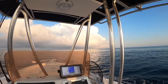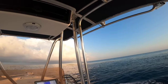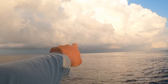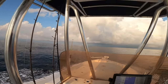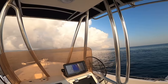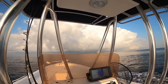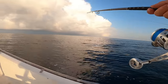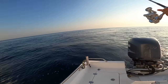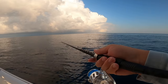There is a nasty little thunderstorm right there. Hopefully it dies off before it comes this way. Rainbow and a water spout forming right there. We may have to do some outrunning and outgunning here in a second. But this weed line's going a long way and it's got birds all over it. These birds are going crazy over something. Don't know what.